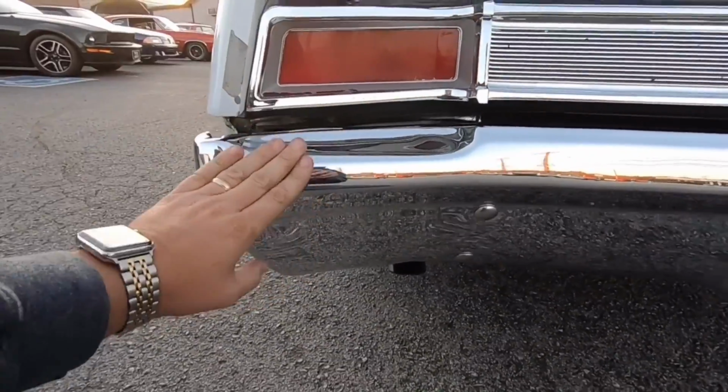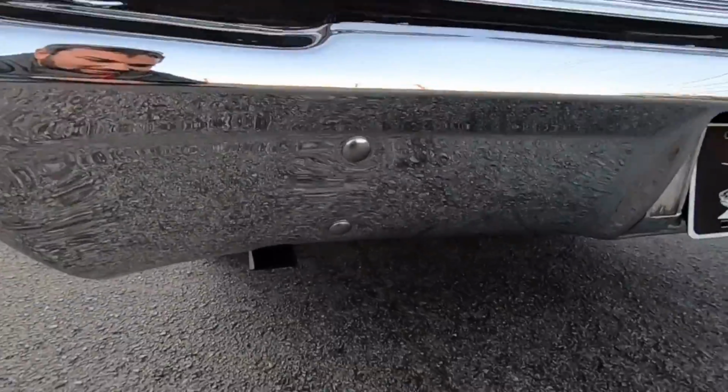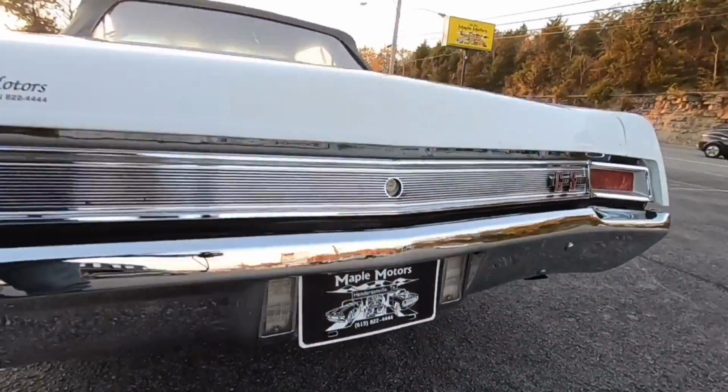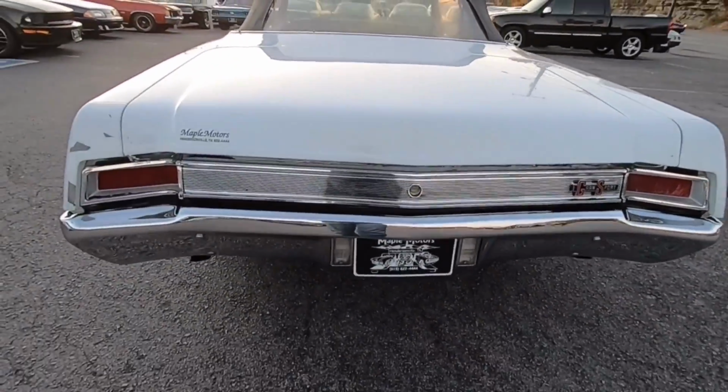They did the rear bumper. They put a new one on there. I guess probably when they got the front, went ahead and made it match. I like the way they did the exhaust. Looks like a new gas tank under there. Back end's pretty nice looking.